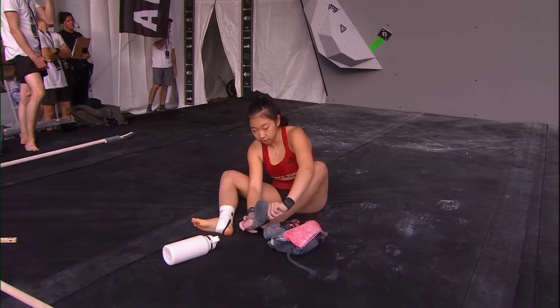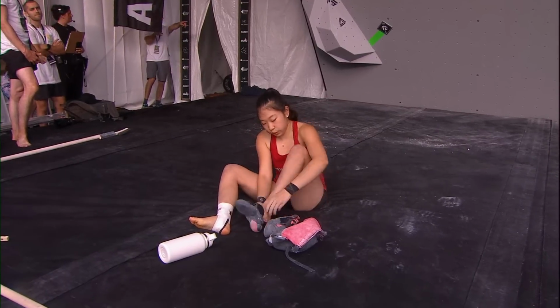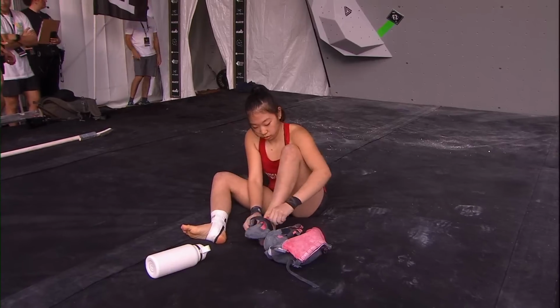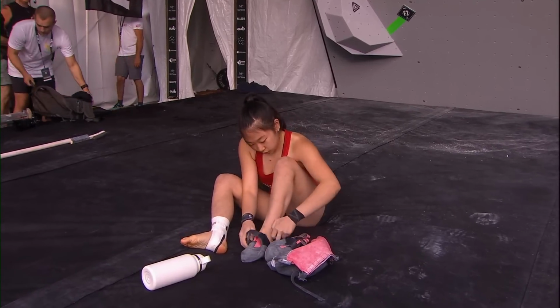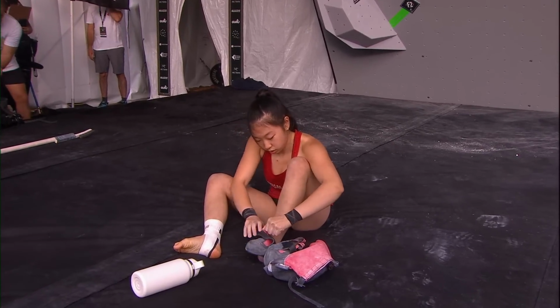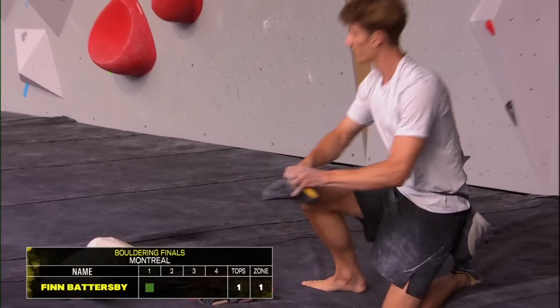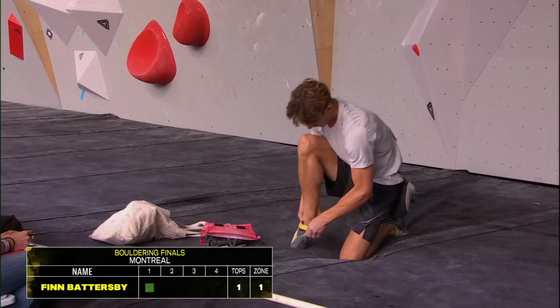So the argument that climbing fans make is that clearly she had control enough to swing around and bang the hold. But we are very, very rote about the definition by the rule book, which is two hands in control. So one hand in control, change the game, no problem. But we haven't done that just yet.